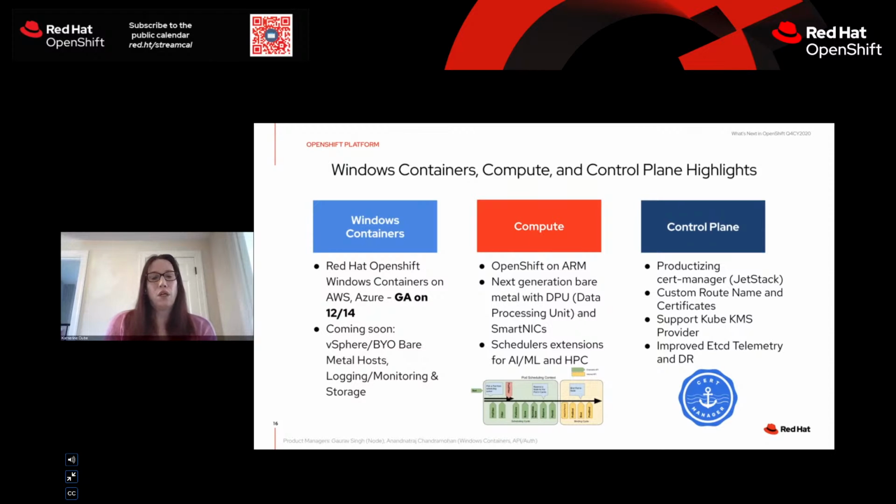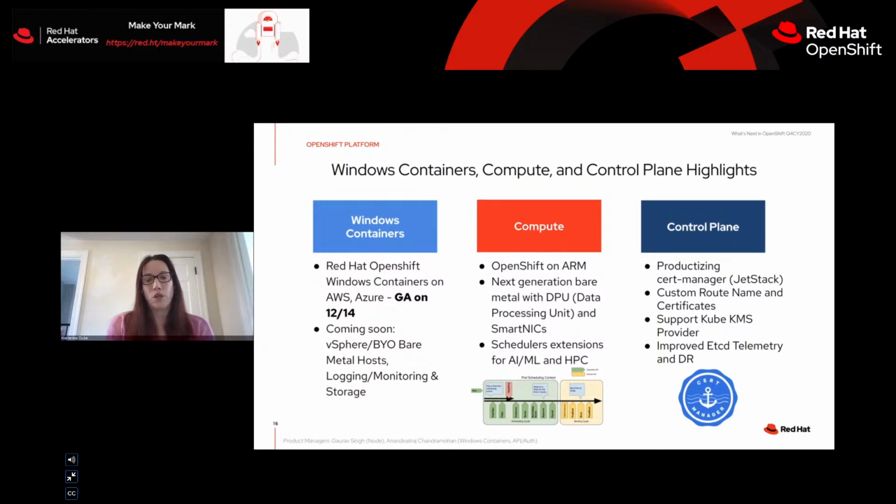Shifting to compute, ARM has been in the news lately with the recent acquisition by NVIDIA, as well as the adoption of ARM architecture by Apple in their new Macs. ARM also forms the basis of a number of technologies, including DPUs and smart NICs. Therefore, OpenShift for ARM and enablement of the next generation of bare metal as a service with OpenShift is an important focus area for us going forward. These changes will enable a new cloud-like way to do software-defined hardware security and isolation, networking, and storage in the data center.